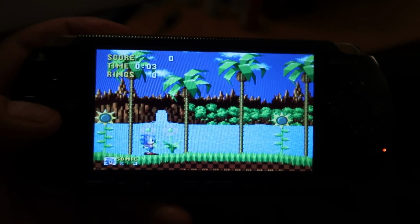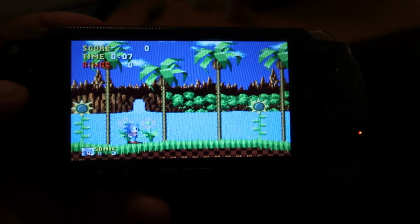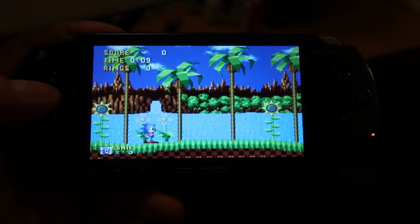Turns out at some point I put custom firmware on my PSP and now it's a Mega Drive and a SNES. I forgot I did this.